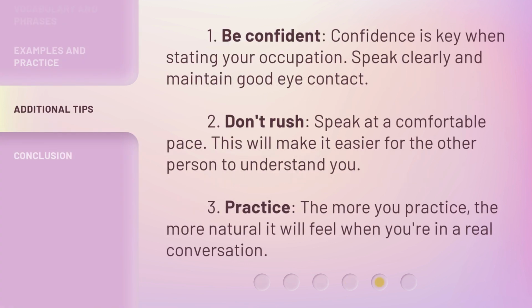One, be confident. Confidence is key when stating your occupation. Speak clearly and maintain good eye contact. Two, don't rush. Speak at a comfortable pace. This will make it easier for the other person to understand you. Three, practice. The more you practice, the more natural it will feel when you're in a real conversation.